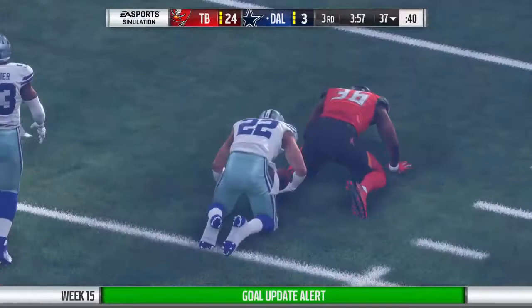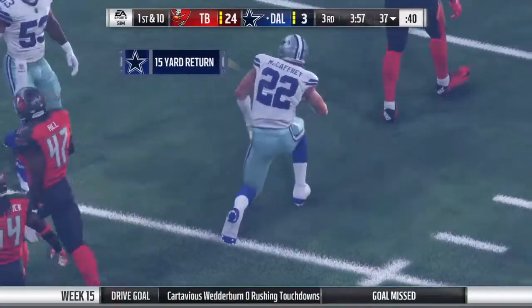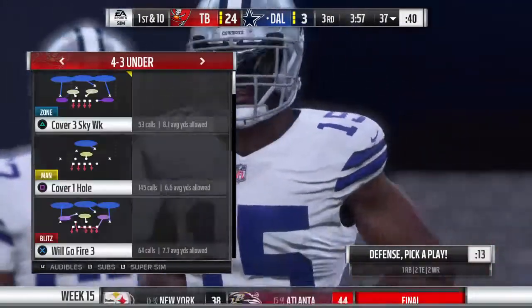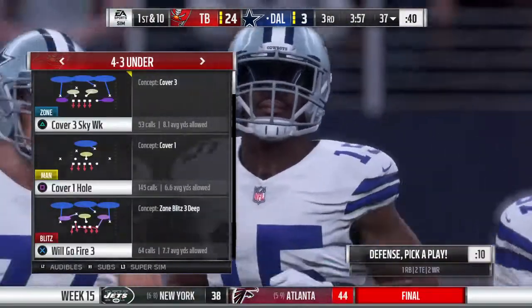So a change of possession here on the punt, and the Cowboys will take over the football with a 1st and 10. So out come the Cowboys now as their offense gets set to take over.